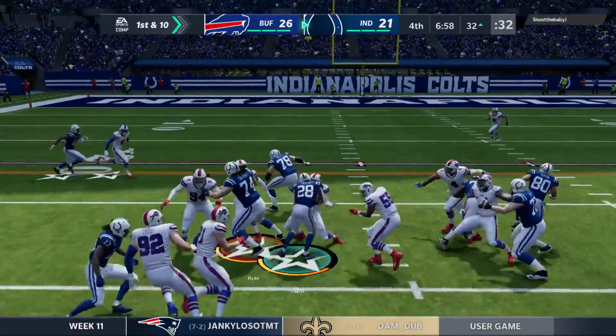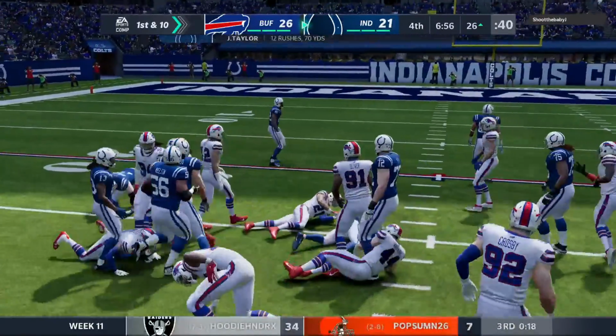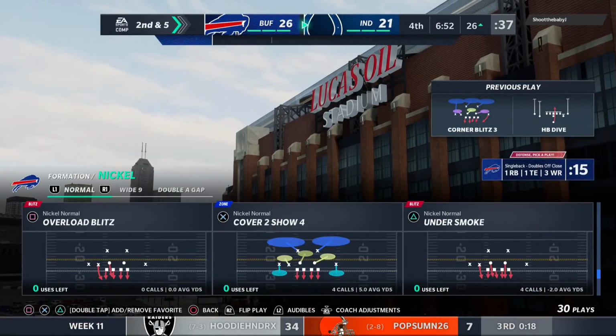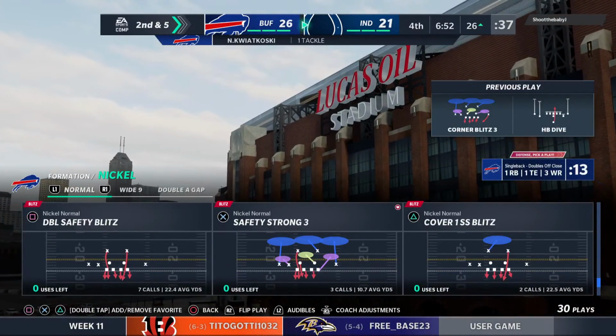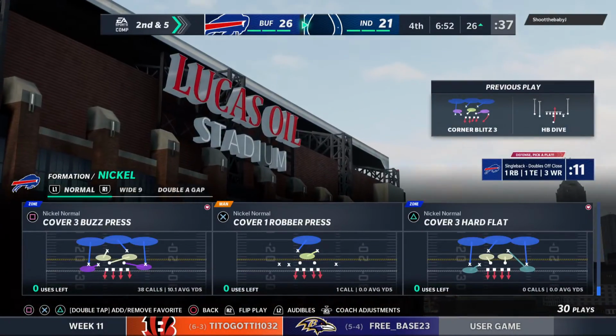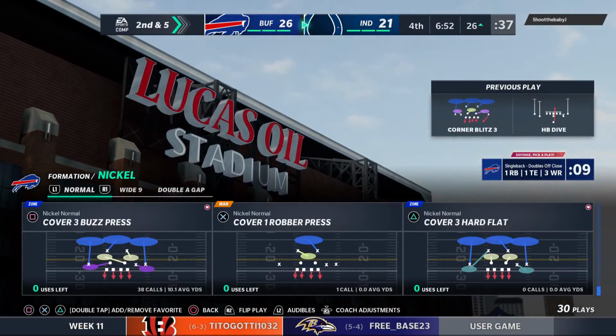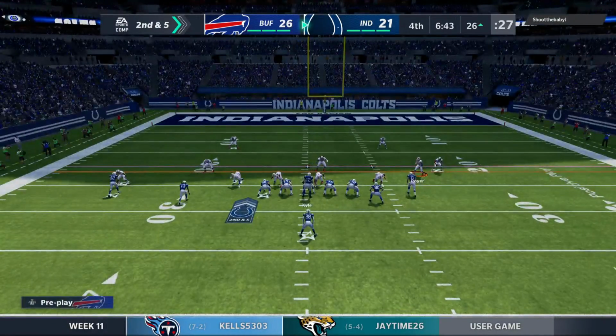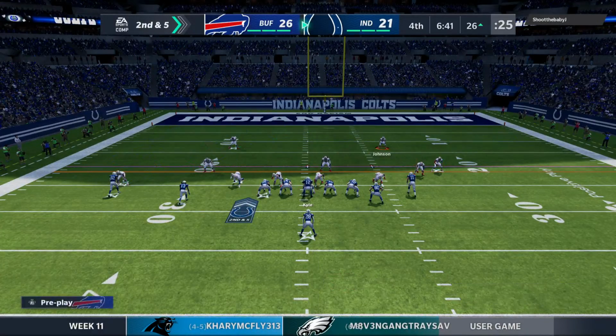1st and 10, Taylor now. Give him 5 on the carry there, and it'll be 2nd down. Brandon, 5 yards on that run. Let's get back to the huddle and make sure if you're a back, you spend time with your offensive line and give them credit. Hard to move those 300-plus pounders at the line of scrimmage, and they did for a significant chunk of yardage.